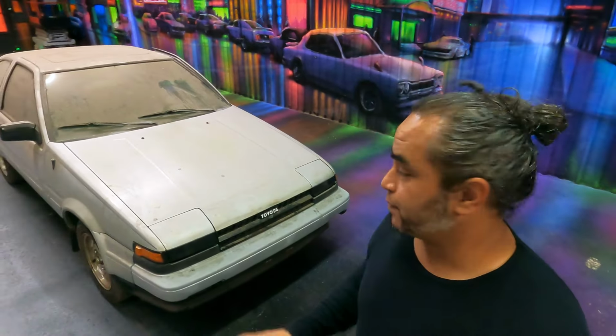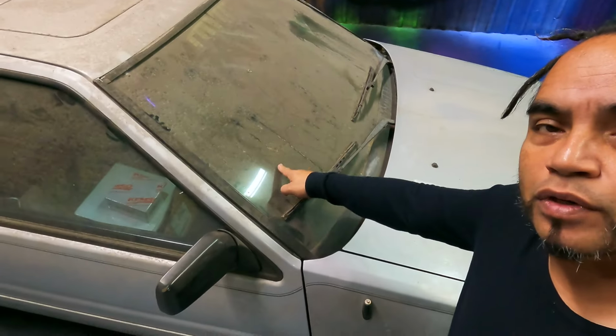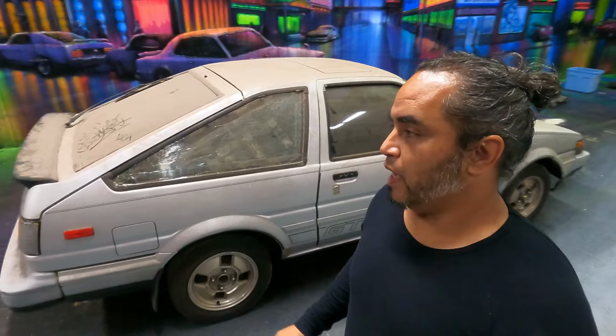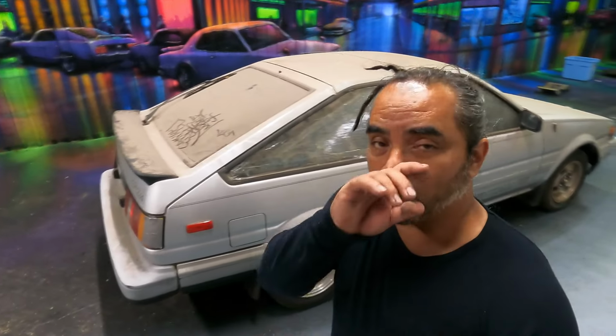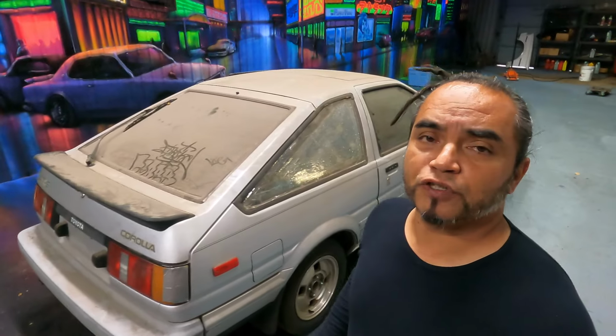Barn find fashion, she's still covered in soot, still covered in dust. You can even see it still on the windshield. It's literally still dirty, fresh out of the barn, or fresh out of the garage, really. I'm just going to start out with cleaning her up, and I'm going to start assessing what exactly put her on her heels in the first place.